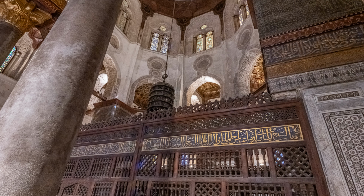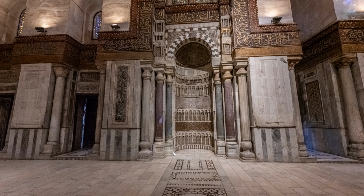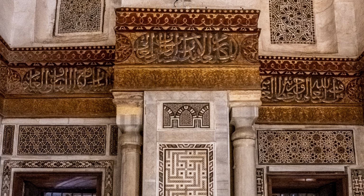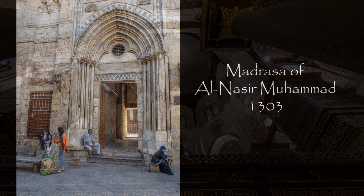The mausoleum houses the bodies of Sultan Qalawun and his son Al-Nasir Muhammad. Their cenotaph is behind the elaborate wooden screen. The mihrab of the mausoleum is the most lavish of its kind, with carved stone and marble mosaics. The calligraphy in the frieze continues all around the room. The dome served as the ceremonial center for the investing of new emirs.